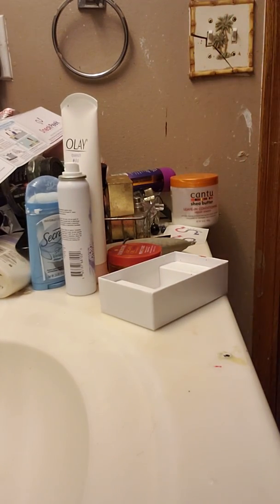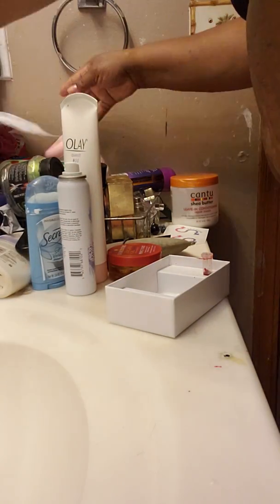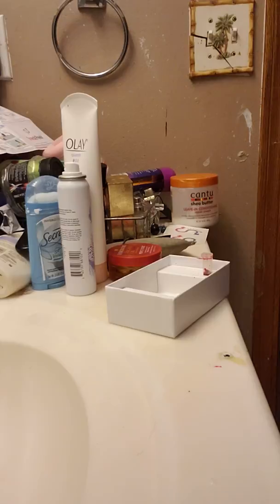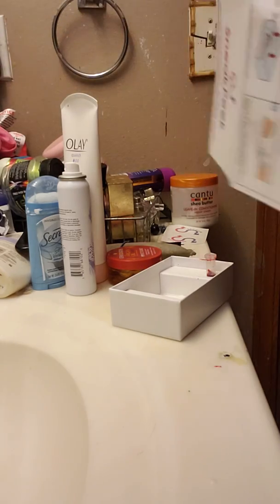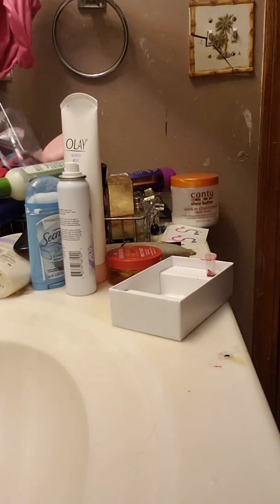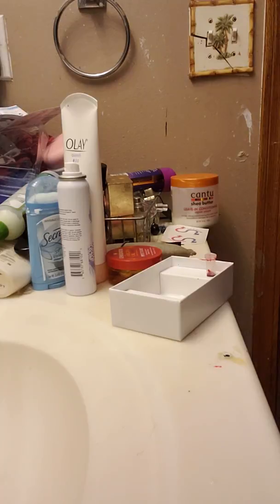So now this goes in. Let me find the envelope. I don't know if I took it out. I might have took it out. Uh-oh, can't find the... Uh-oh, guys, I think I misplaced the little plastic that it's supposed to go in. Well, it can't be far because I didn't throw nothing out.